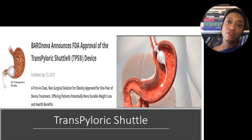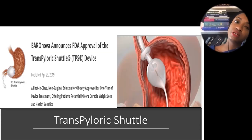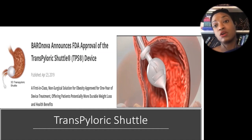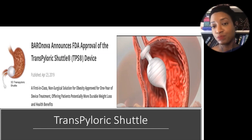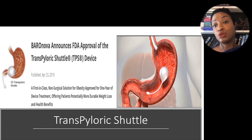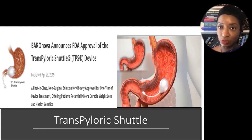If you can imagine, you eat a meal, and it's not able to leave the stomach because this little thing that we're inserting is closing off the way it would exit, which is going into the small bowel. If you continue to have food in your stomach stretching those receptors, you don't get the signal that makes you feel hungry. And so you're reducing caloric intake by eating less and not having the urge to snack.